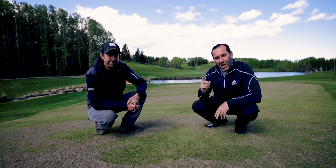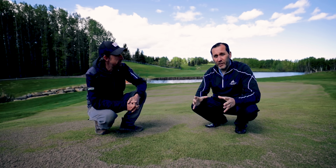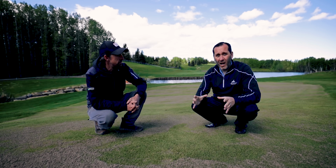I love it. A lot of people, I'm not sure, understand how much top dressing we do, but it's a really, really important maintenance and turf practice on a golf course.